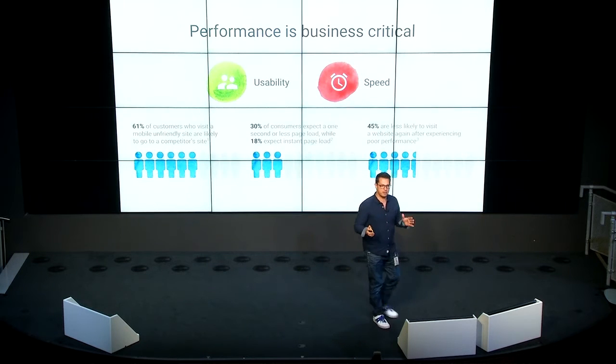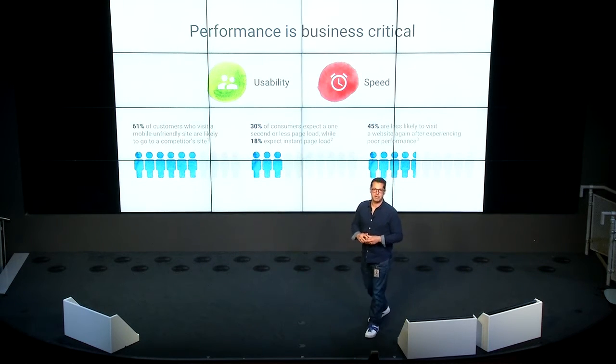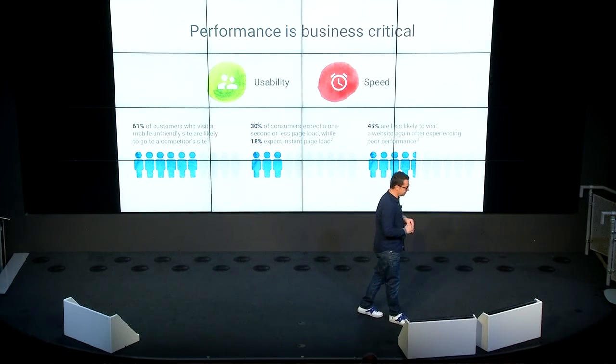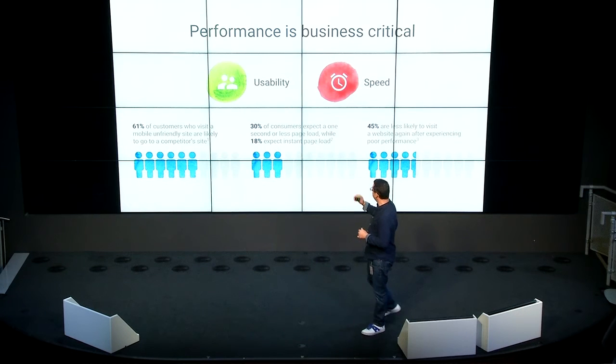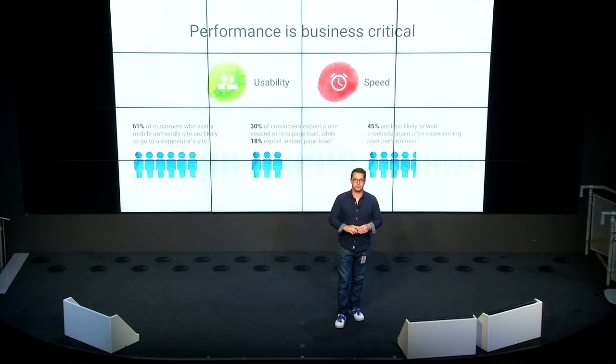And we have lots and lots of evidence about why these things are important to the user's experience and to the metrics they then deliver. So we know that 61% of consumers who visit a mobile-unfriendly site are likely to go to a competitor site. That's fairly obvious. It's just like a really bad retail experience in the physical world. Secondly, 30% of consumers expect a 1 second or less page load, and 18% expect it to be instantly loading.